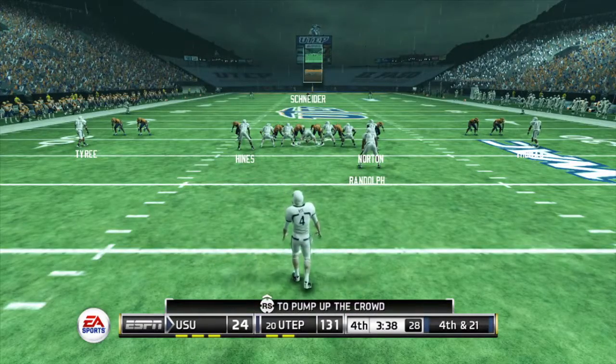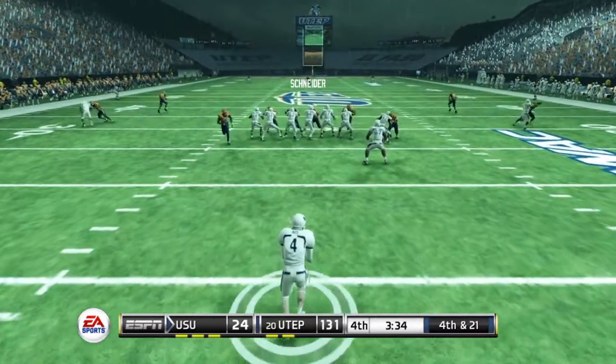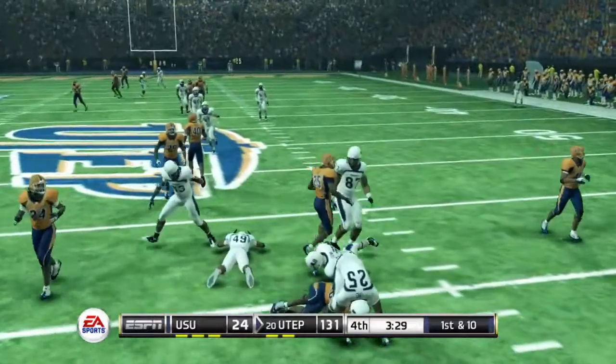It's 4th down. They come out in a punt formation. Tackle made at the 38-yard line.